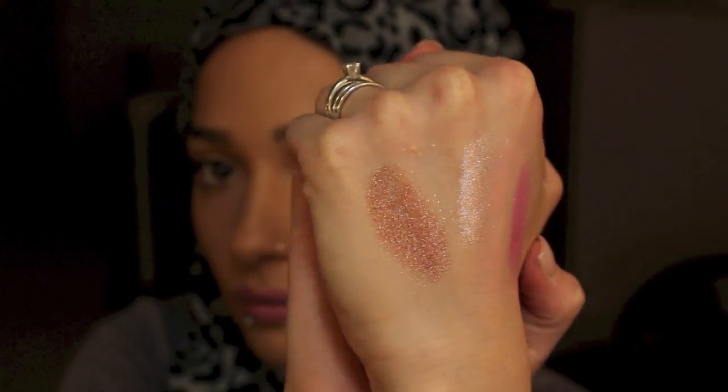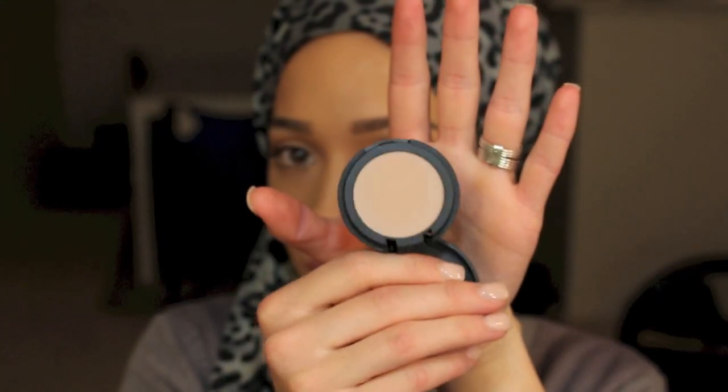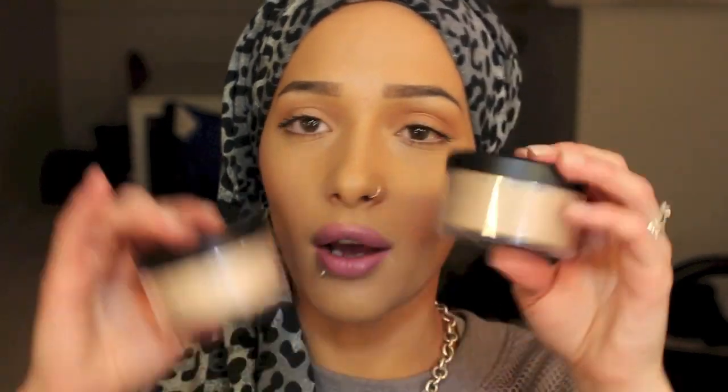And then this is a micro shadow called Saga. It's just a nice matte, it's like Bamboo by MAC, pretty much. I also got the Wonder Powder, and I got it in two shades. One is in Sahara, and the other is in Kalahari.